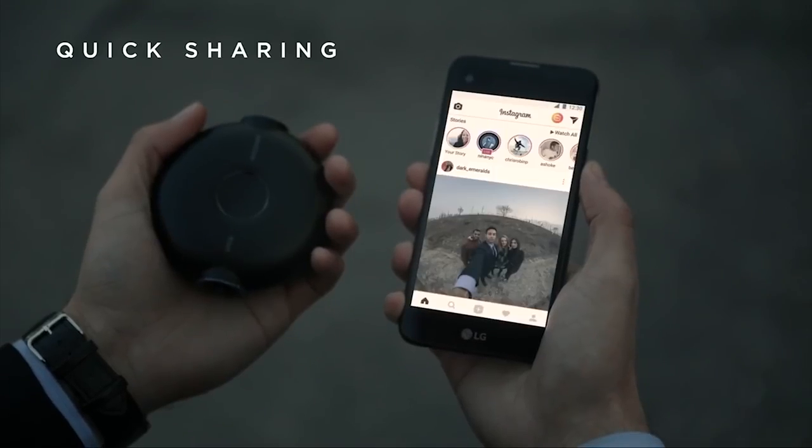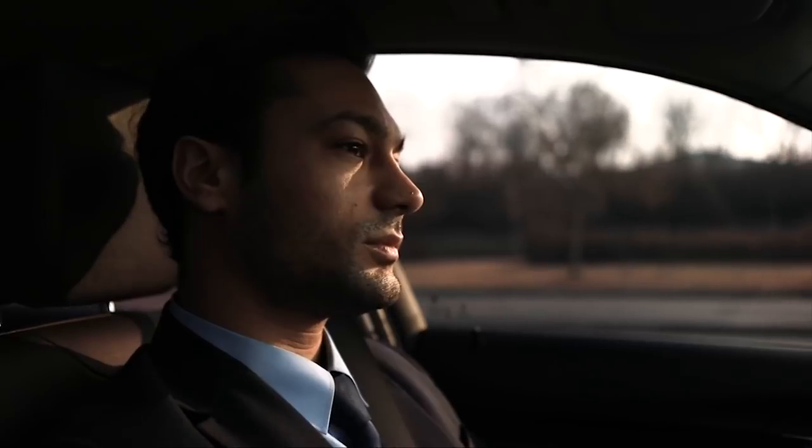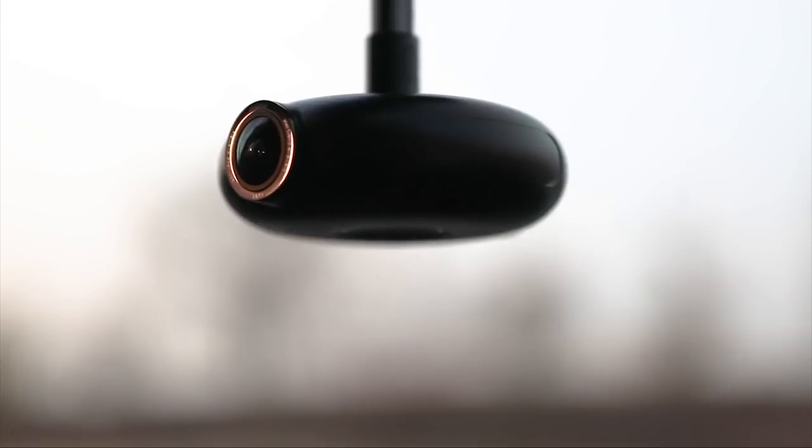And I can quickly share my photos and videos to social media directly from the Vezo app. My life is now fully protected, all thanks to my Vezo 360 smart dash cam. Thank you, Vezo.